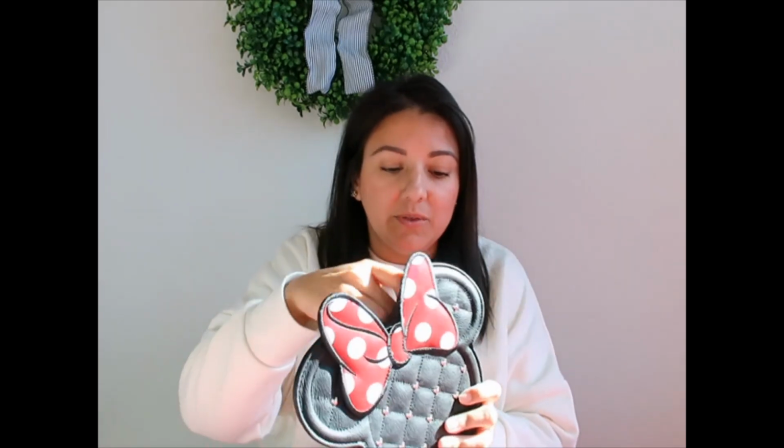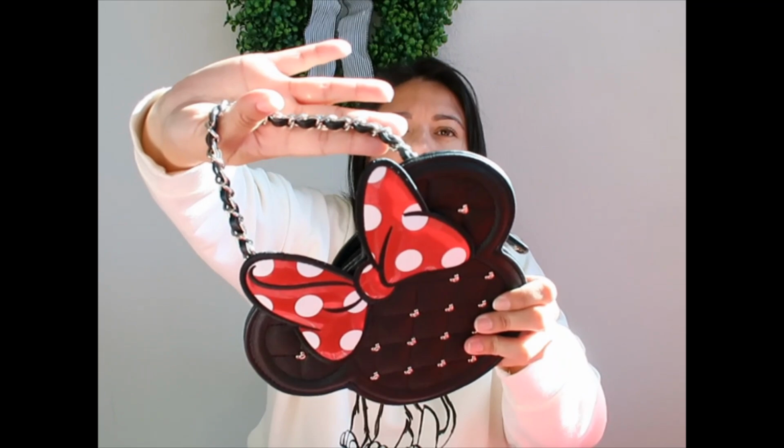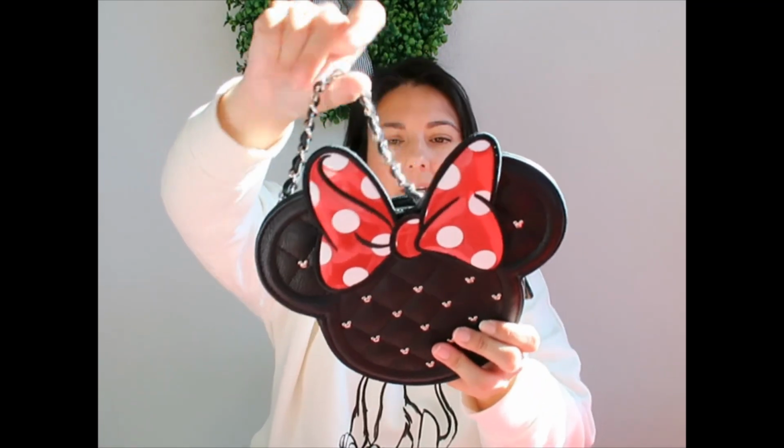Wait, I was gonna stop at that, but the truth is there's 3 more bags that I would love to see come back. And it's allowed, right? Yeah, I think we can allow it. So one of them is this Loungefly. This is a crossbody bag. It's actually really cute because it has the chain strap with the leather through. I mean, this is faux leather, but you know what I mean.